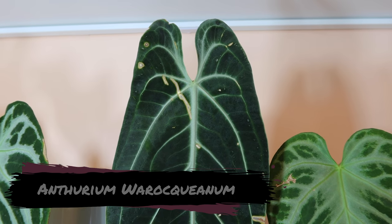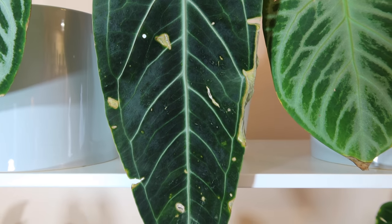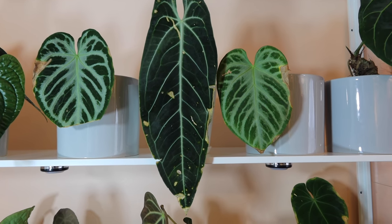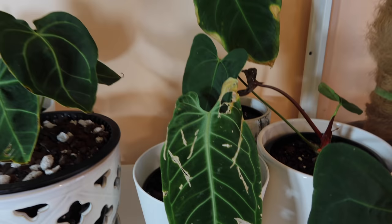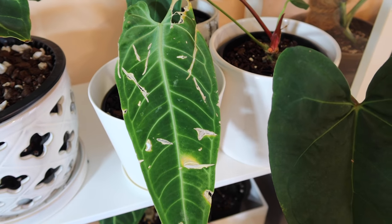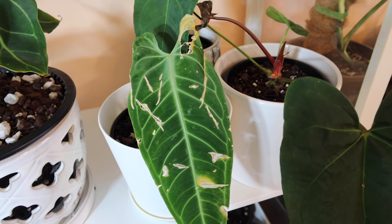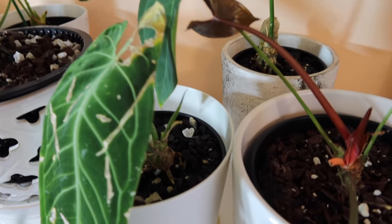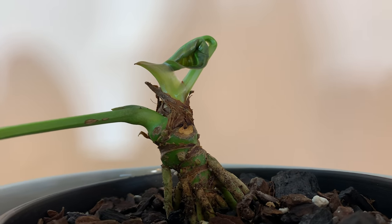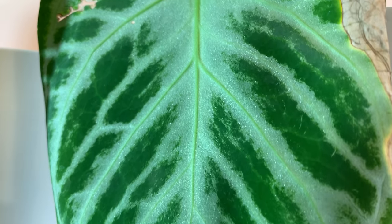Then we have one of my Anthurium warquianums, and she's just stunning. Absolutely love her. So this Queen Anthurium and the one over here, when they arrived, they came in a bit rough, but I don't mind at all. I actually think that makes them pretty cool and unique. So my little warrior leaves. And I'm actually excited because I do have some new growth on the way. And with the Silver Bright, I also have some new growth here. So that's so exciting. She's just absolutely gorgeous.